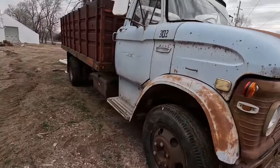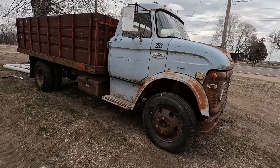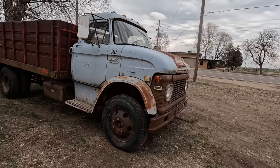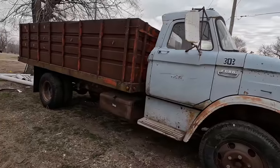But it's got an old, probably a 360 or 390 in it. I'm thinking this one's late 60s. I don't know for sure what year this is. They made this body style from like 63 to 69 or 70 or something like that. I don't know for sure. But this one's got side marker lights on it, so I'm thinking it's like 68 or 69. I could be off on that a little bit, but that's just my guess.